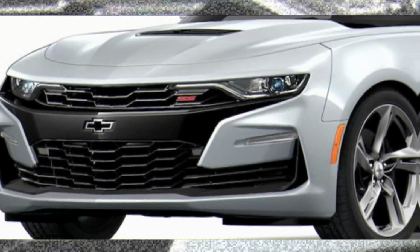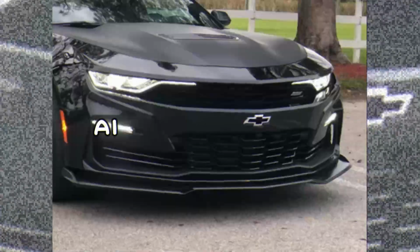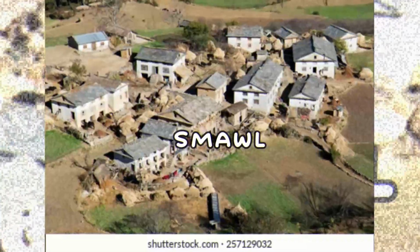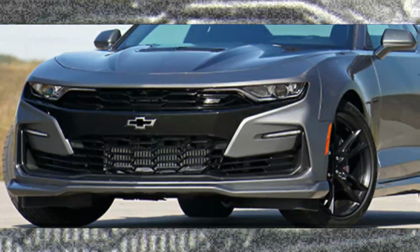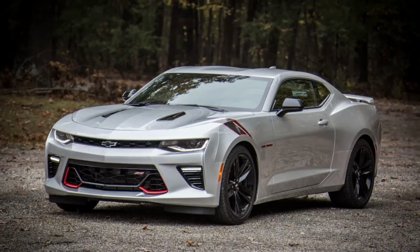The front end looks like something you'd see during sleep paralysis. That grill area is so big, I wouldn't be surprised if I could house a small village in there. I mean, look at it, bro. The car literally looks like it's wearing a scary Halloween mask of its former self.